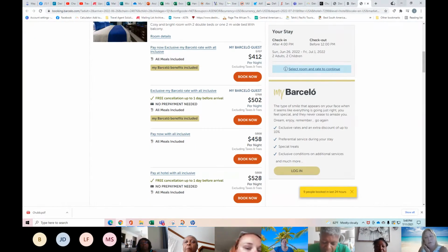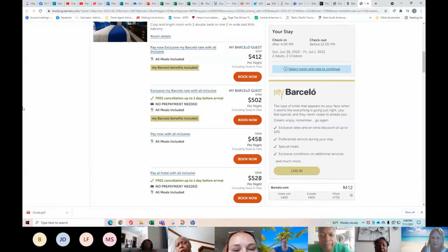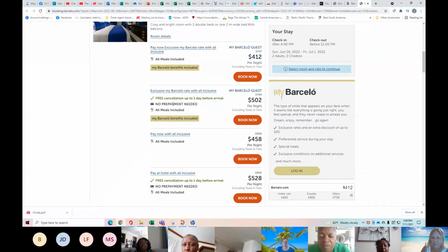Okay. So when you go onto the Barcelo website, you have different rooms. Pay now, exclusive rate with all inclusive. So this pay now means you have to pay it in full, completely. This one, exclusive Barcelo rate with all inclusive, no prepayment is needed, and it's $502 per night, excluding taxes and fees. Then you have a pay now all inclusive again.